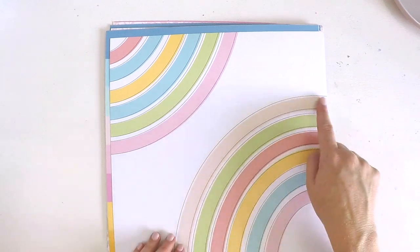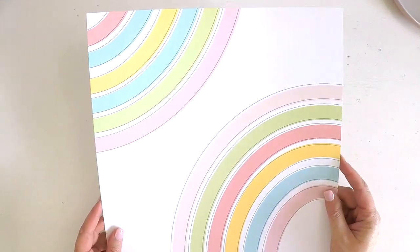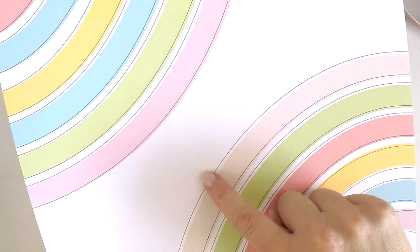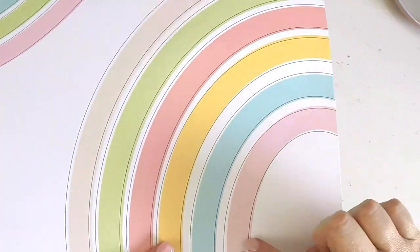How cute is this one? These gorgeous rainbows. Absolutely beautiful, and I love how it's just slightly off-center when we've got that nice thin black, adding that nice little bit of intricate detail there. How cute is this? And on the back we've got a gorgeous light pink with a darker pink spot there. It's a bit of a peachy pink, that one.